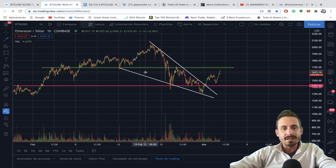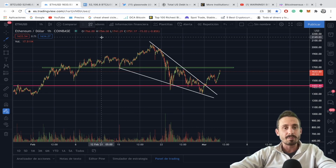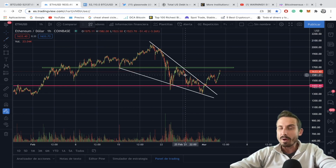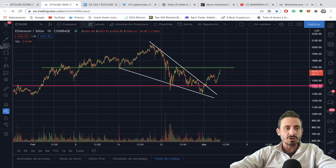So the target of the descending wedge is coming to retest the top of the wedge, which in this case would be the all-time high around the $2,030 range. So this is what I'm expecting for the next few days for Ethereum, maybe a week or two maximum, but we are going to arrive there in the immediate short term.